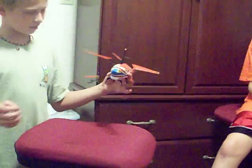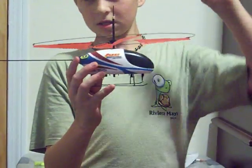Now this is air. Miscellaneous. This is my little helicopter. It's missing a top blade, and he ran it into a door. Red light.